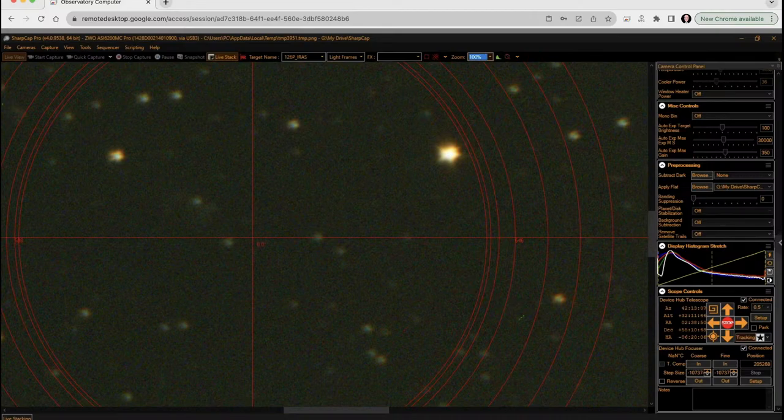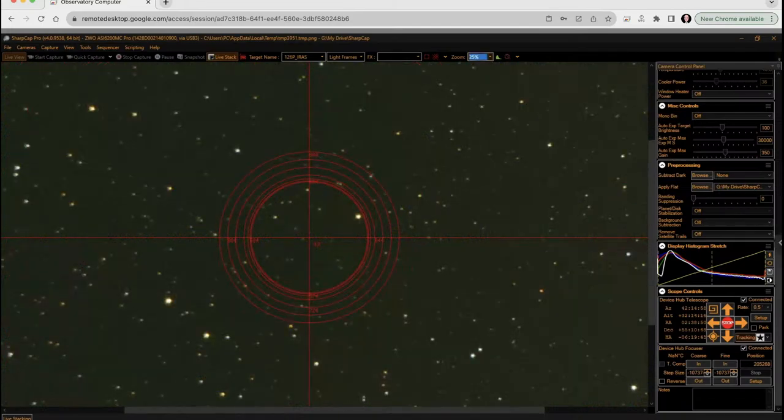As you see, I've got a lot of astigmatism in the system here. This is actually pretty good focus. I mean, we're at 100% right here. But we're getting a lot of this astigmatism in the stars. That just can't be helped. But we're definitely getting a lot here in the star fields.